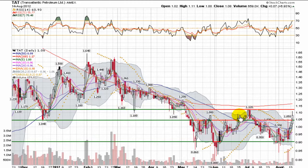Old area of support, certainly an area of resistance back in the beginning part of July. And as far as this little pattern goes, that's a key breakout point for it. Short-term moving averages are now tucked in underneath it. Stock price climbing back over top of the 50-day is going to signal a true bottom for this play and get this 50-day churning upwards, moving back towards the 200. It's going to need to continue basically from this point forward.